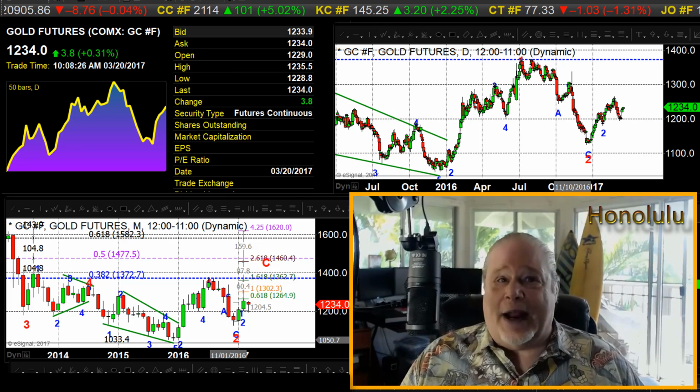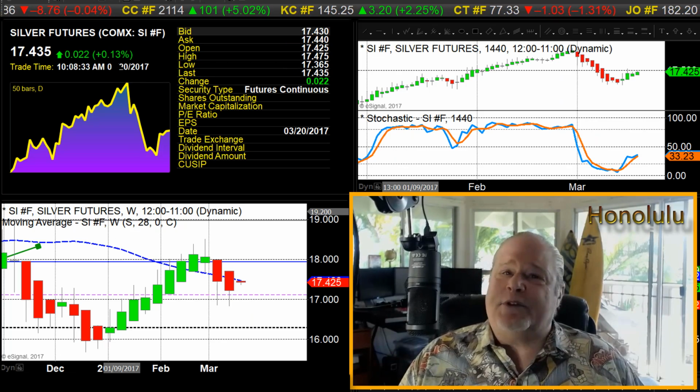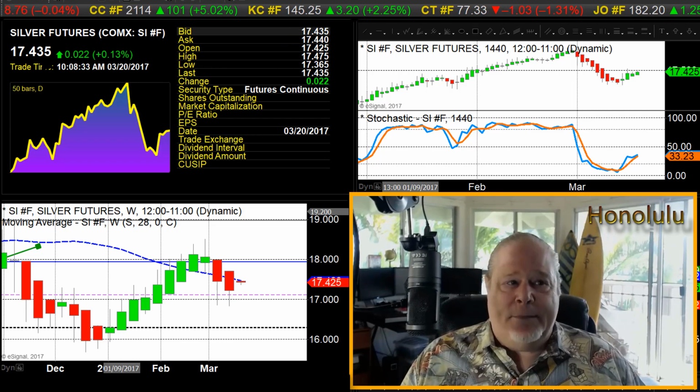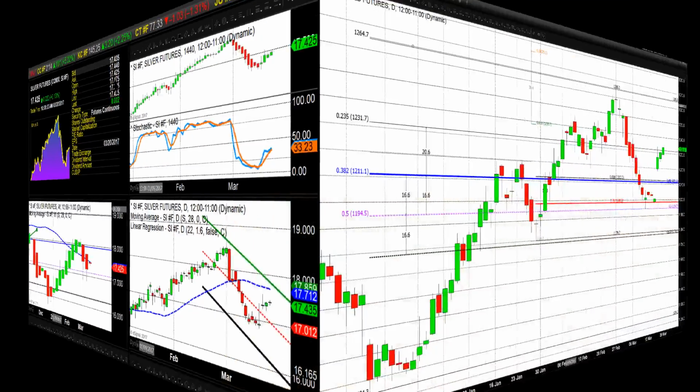Silver also trading higher on the day. Net change in gold was about 0.33%, not so much in silver, up just over 0.1% at 17.43. The low on the day has been 17.36, and the high has been 17.47.